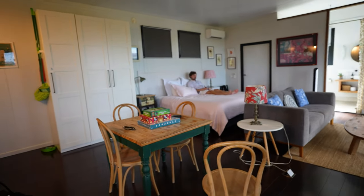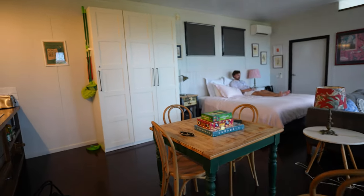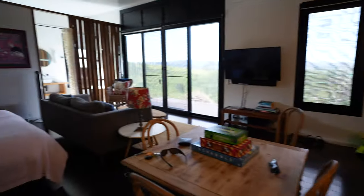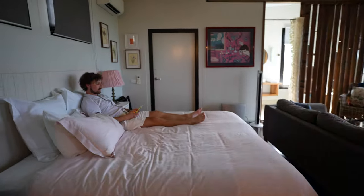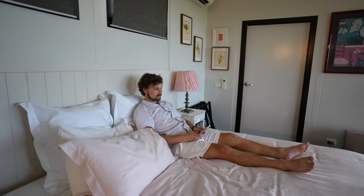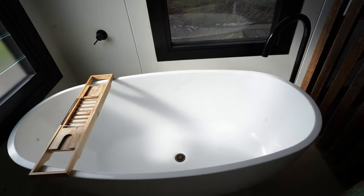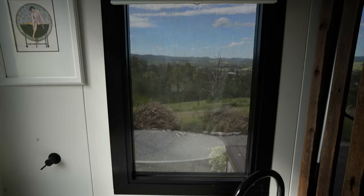Our little place. It's so cute. Look at this bathtub. Oh, nicest view.